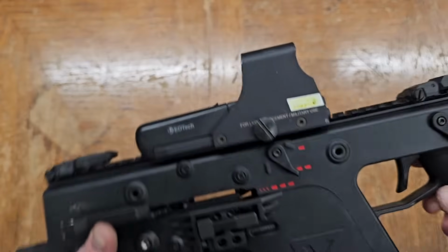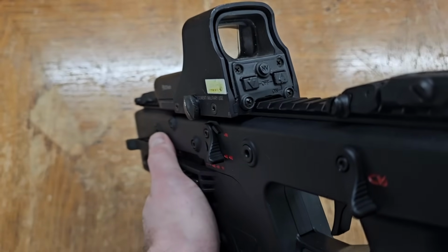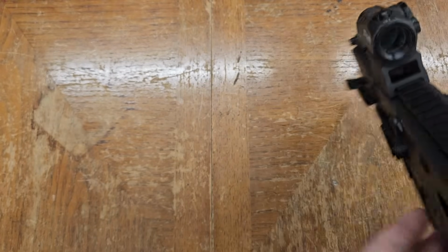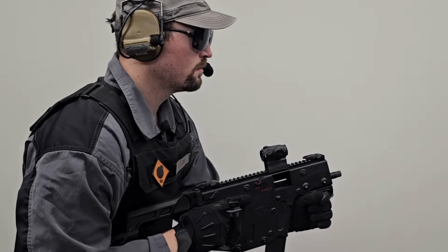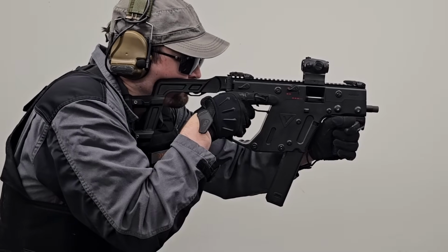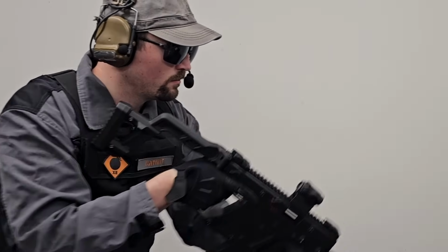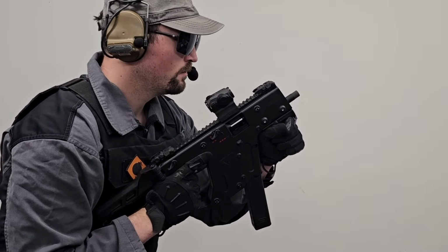The EOTech is a classic look, but as it is designed for absolute co-witness, I wanted something just a little bit taller. A microdot on a lower third co-witness riser is cheap, light, and works well. The length of pull is also relatively short by default. As mentioned, this can be extended, but not by a lot, and I find that with a lengthened stock, a squared stance puts the corner of the stock directly into my cheek. This isn't a gun I'd want to shoot bladed, so keeping it shorter works better for me.